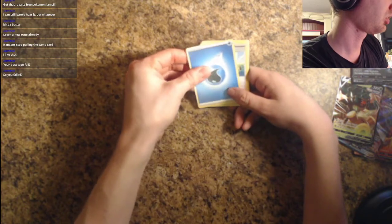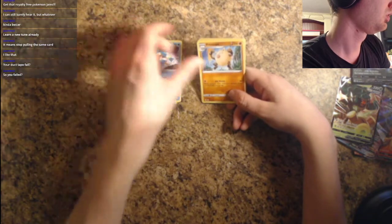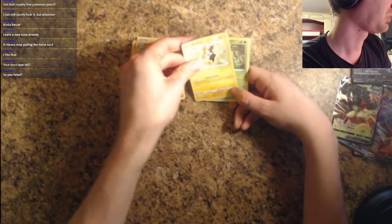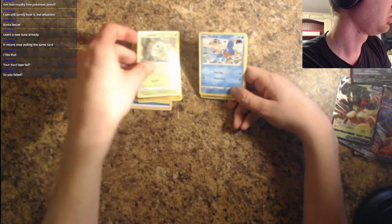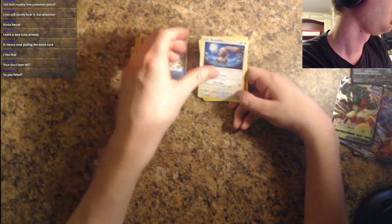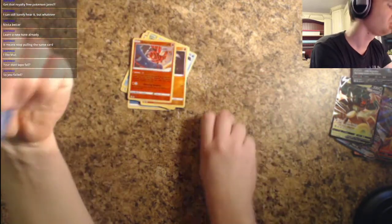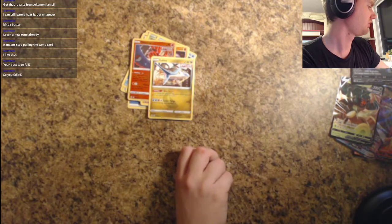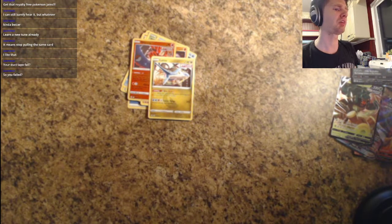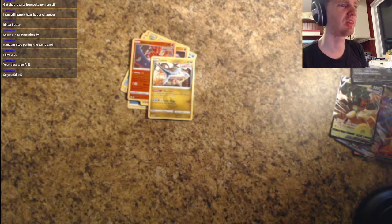Alright, Water Energy, Bug Catcher, Simipour, Primeape, Warpico, Caterpie, Mudkip, Funnelby, Drillbur. Oh, no luck there. Went code card. Dang it. Well, we have a completely average box. Nothing crazy going on there.